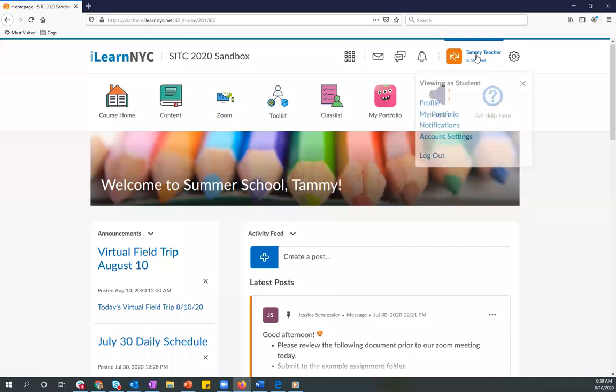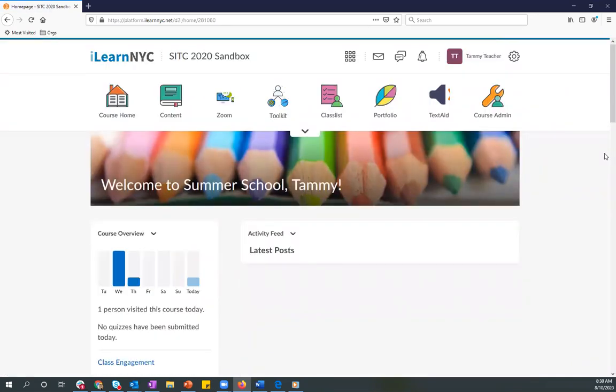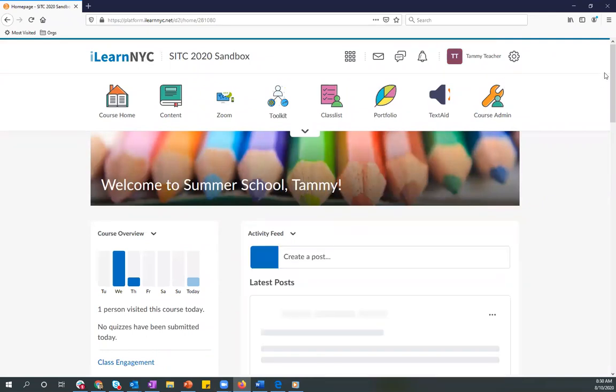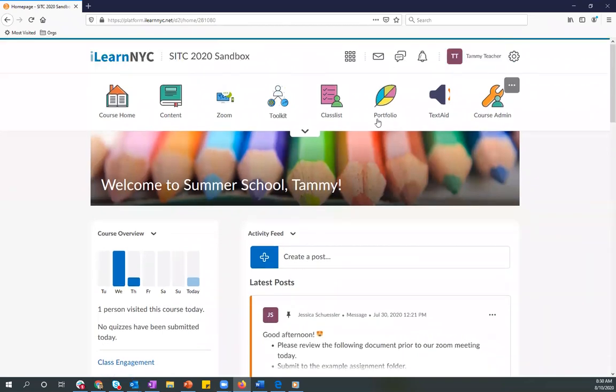And so you do that by clicking on your name again, and then it says viewing as student. So you just hit the little X. And then your page will refresh again and you're back in as you. And so you see portfolio has gone back to that leaf instead of that little, his name is Funster, the Funster monster.